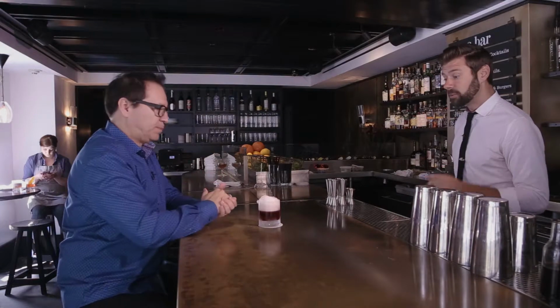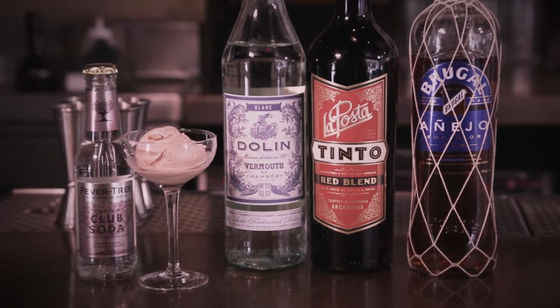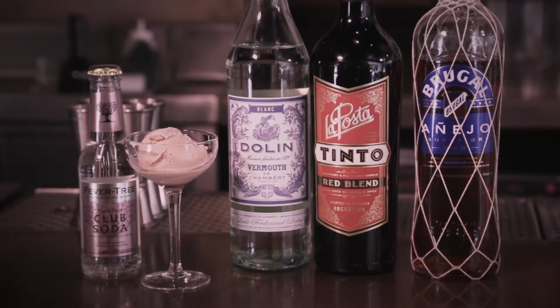All right, Dan. Now I feel like I'm in an old drugstore. Yeah, that's about perfect. Basically, the bottom portion of that beverage is a dessert-style drink. It's vermouth and rum forward, with a little bit of saline, a little bit of demerara, and a little bit of red wine. You can definitely pick that up.